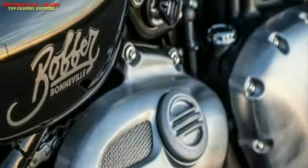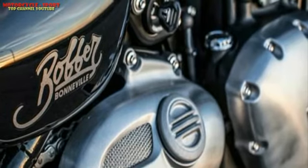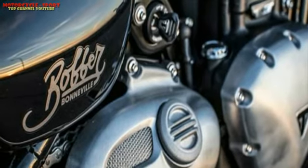Stay tuned for its India launch in the first couple of months of 2017. If I were to buy a motorcycle right now, I would go for this Bob Job Bonneville, end of story.